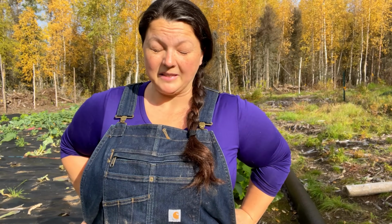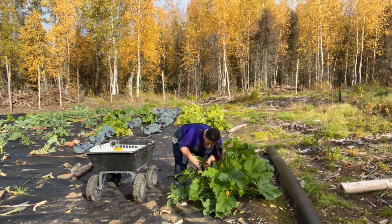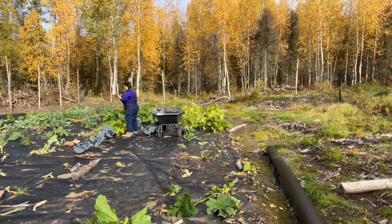I think it's probably about 50-55 degrees out, which is good. The sun's out, so it feels a little warmer than that, but the wind's blowing, so let's get the rest of these zucchinis out of the ground. Ugh, more zucchinis. Couldn't figure out why my fingers were getting pricked so much. I forgot to put my gloves on.